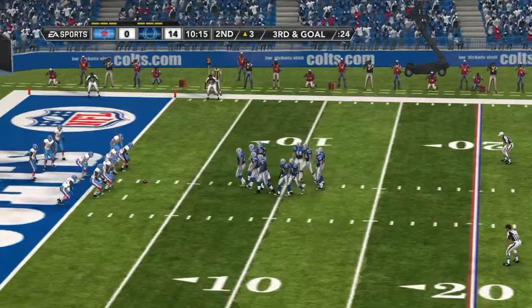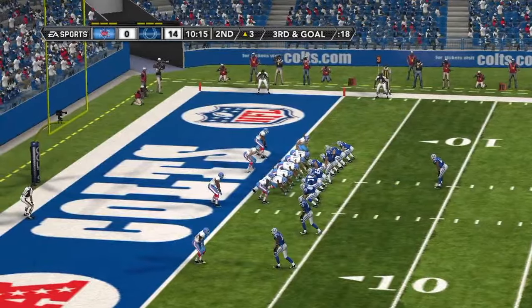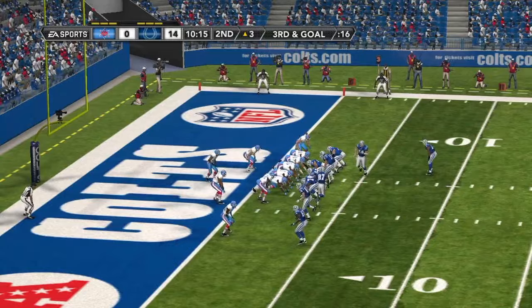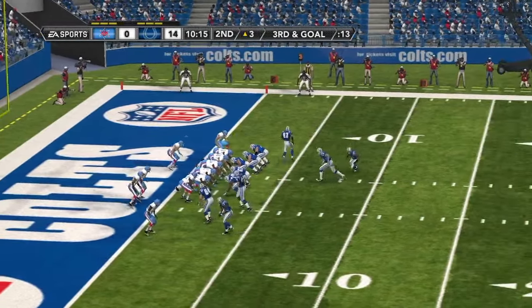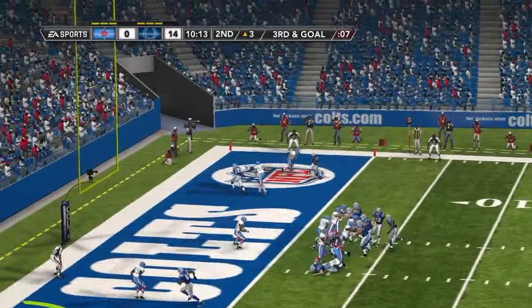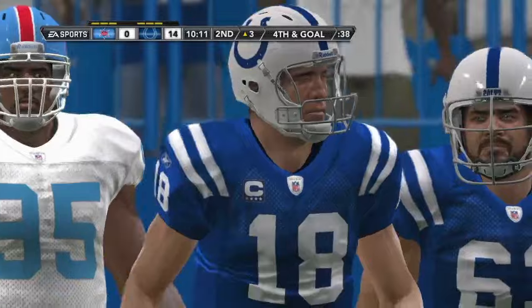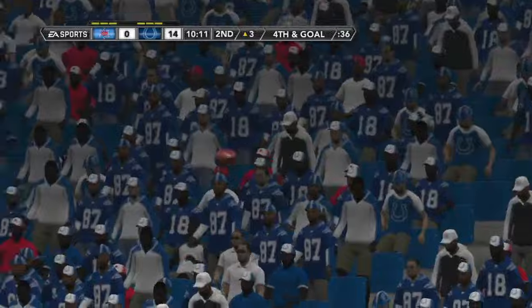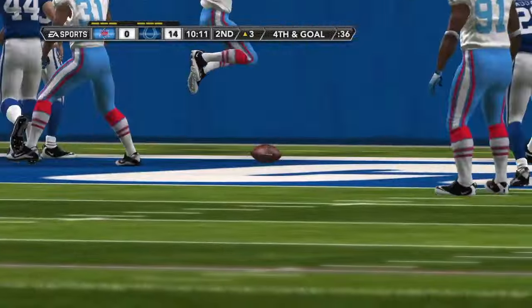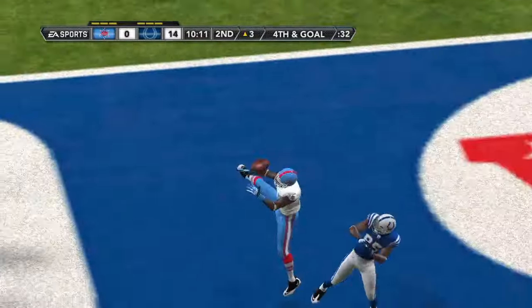Now third and goal from the 2. Looking, fires it to the left. It's knocked down. Excellent play by the defender. And it'll be fourth down following the pass deflection. And those are the kind of big third down plays you have to have on defense to get the ball back and give your team a chance on offense.